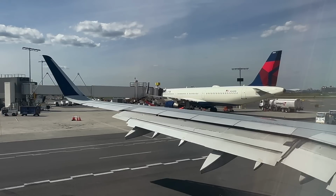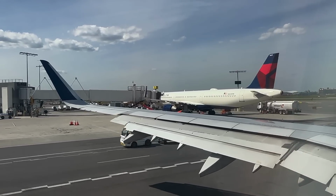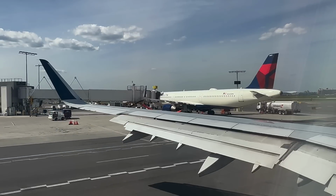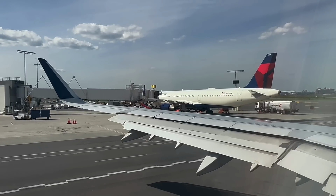Delta 846, runway 13, taxi via November, join Bravo behind the company A321. 13 via November, join Bravo behind the company A321, Delta 846. Delta 846, hold short of Double Golf on Bravo. Hold short of Double Golf on Bravo, Delta 846.